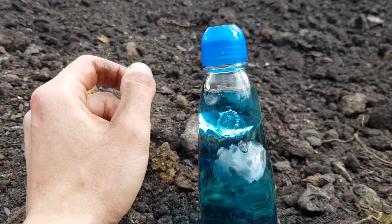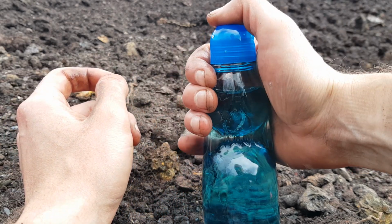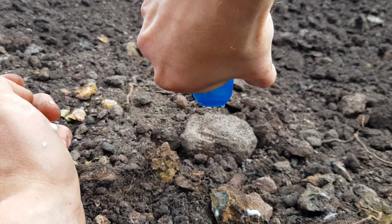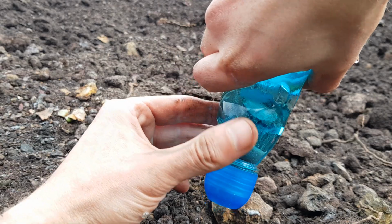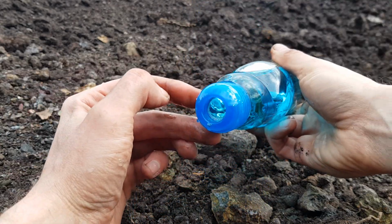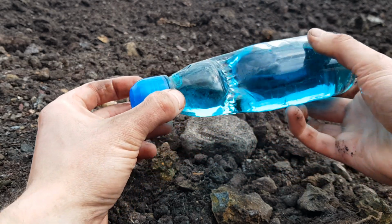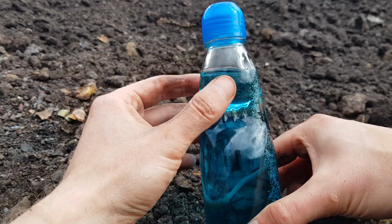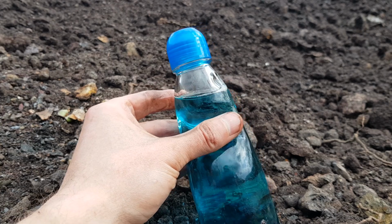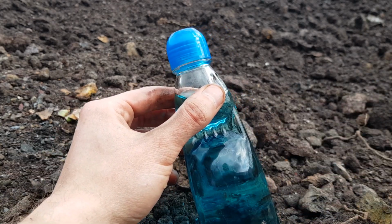I wonder if you can reseal it. Let's give it a go. Give it a shake. Oh, that's cool. So the marble has sealed it again. I gave it a little shake to add some pressure to it. There you go. Pretty genius invention by old Harry Cod back in the day.